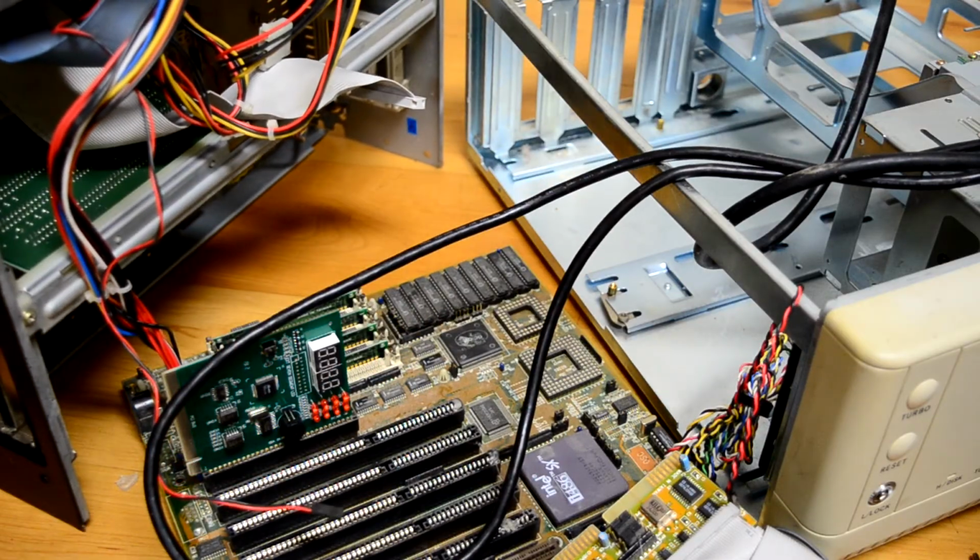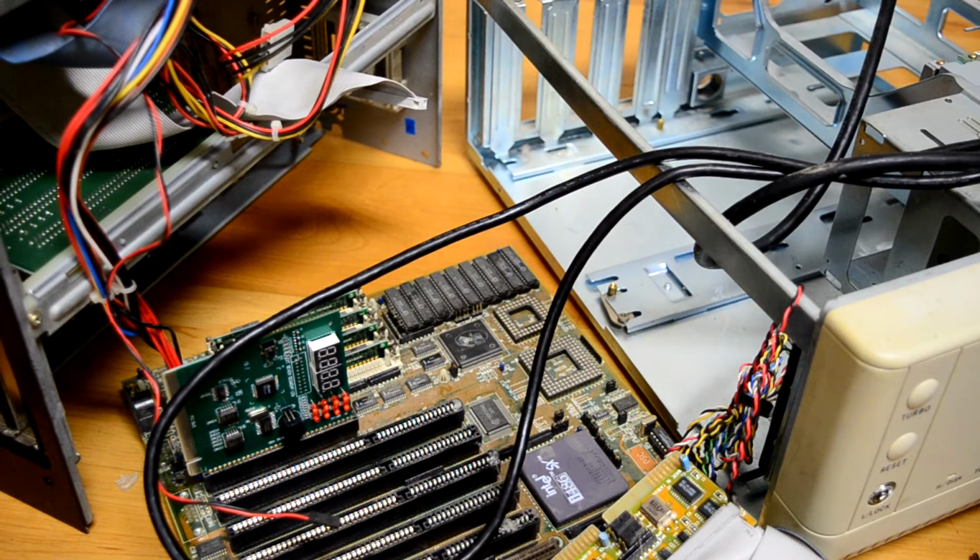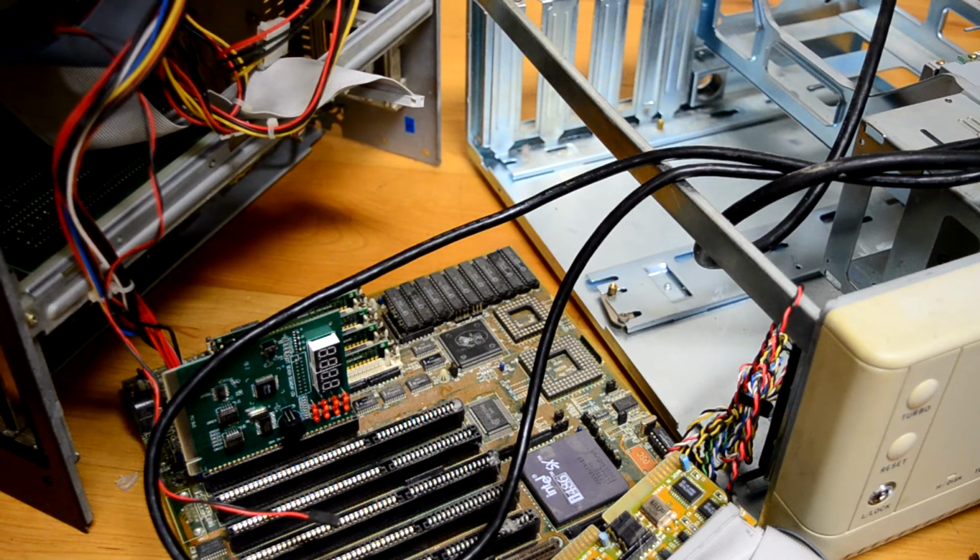Alright, let's hope this doesn't explode. Let's go, boys. Explosion time, baby. Because we all know we want it to explode. Damn it, all that and it still doesn't work. I thought it was a dead power supply, but no.